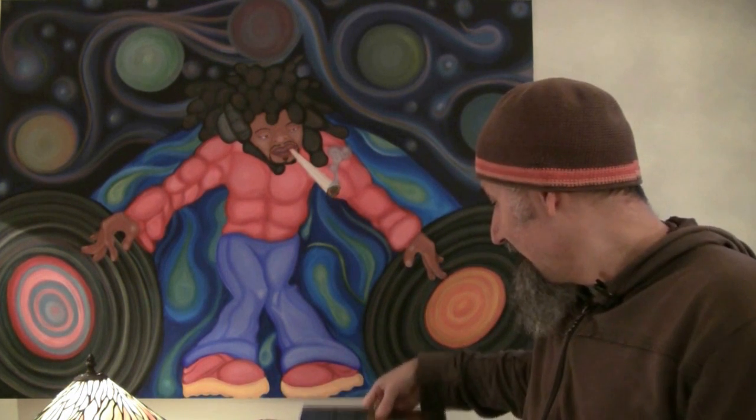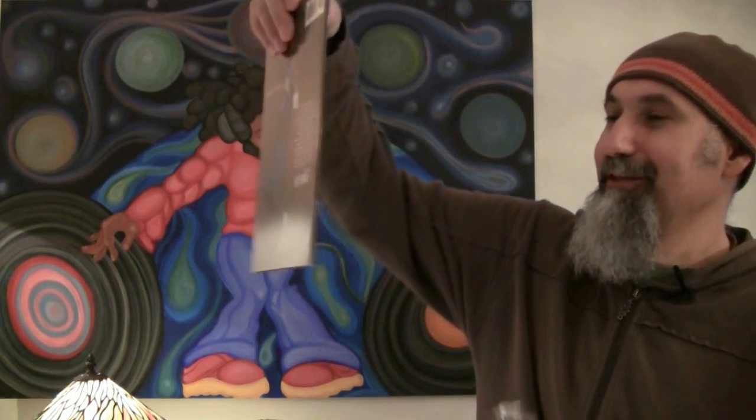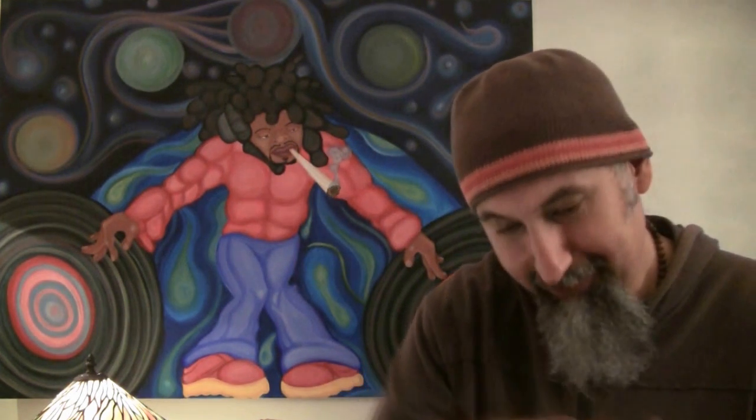I'm just gonna crack this open. And the price wise in this, there's 12 books in total, right? He had it listed at 30, and I ended up picking this up for 25, which is an amazing price. The cover price, I don't even know what the cover price on these is. So I would list this as a very fine plus. But a lot of books you pick off the shelves right now are very fine plus.